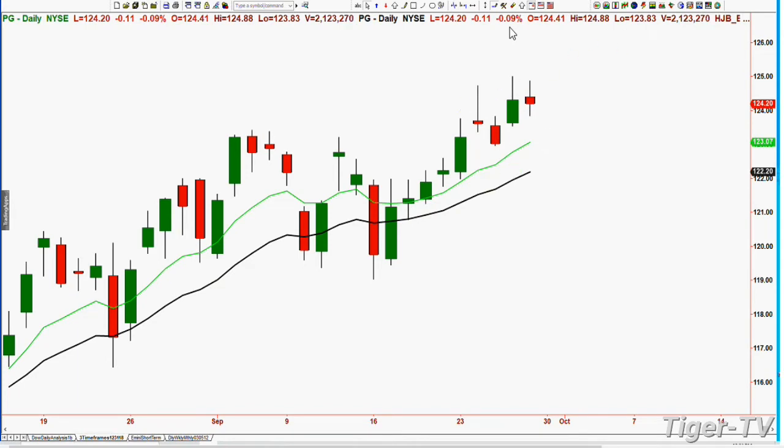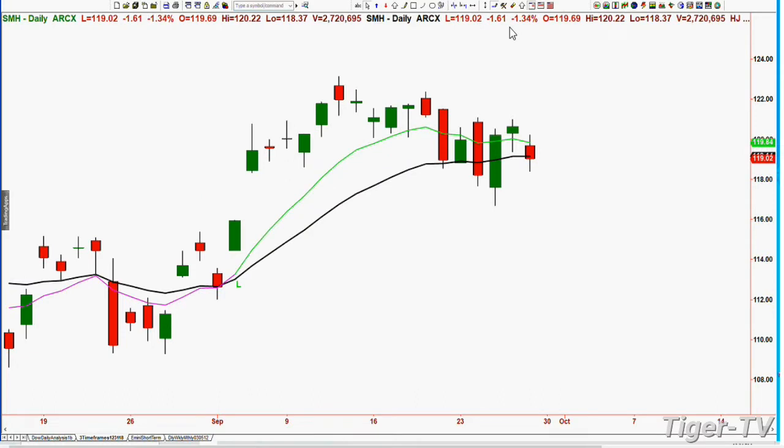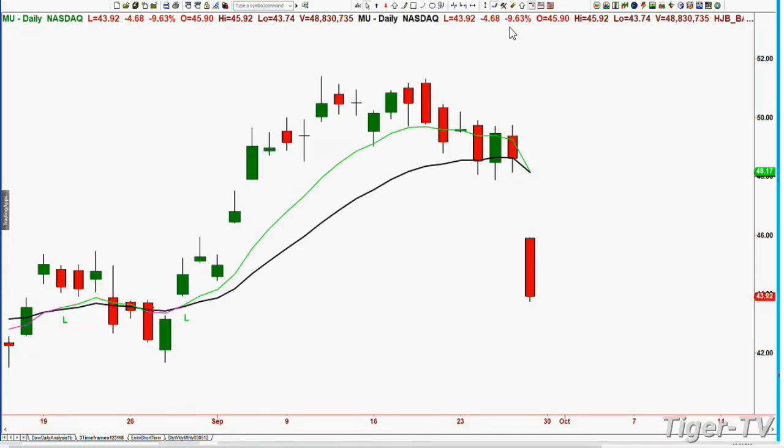All right, let's go back to our story of the QQQs. The QQQs are showing lack of leadership. You really want the Qs to be leading. That's kind of what they've been doing for years and years. When they start to fail, it puts a drag on the general market. And the SMHs are holding okay in the daily chart. But I'm really quite impressed with the SMHs, considering Micron is down almost 10%, down 4.68 at 43.92.